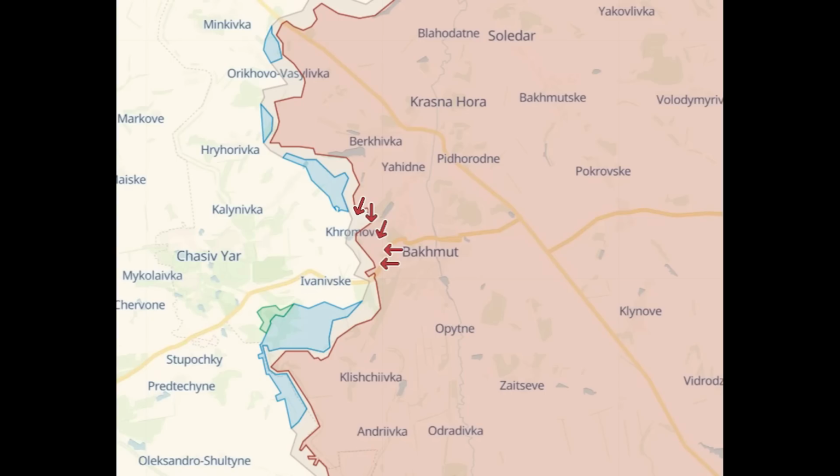Where was I? As you can see north of Bakhmut, Ukraine is also making headway, pushing towards Berkivka and Yehidna, again to put pressure on Bakhmut and potentially encircle the Wagner forces there. It will be interesting to see if this pays off.